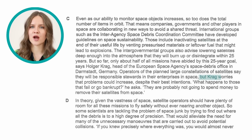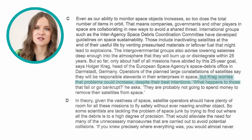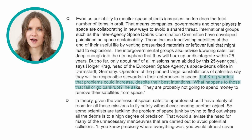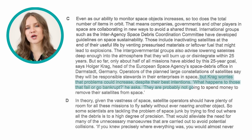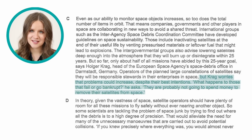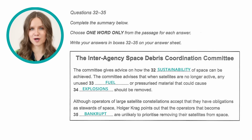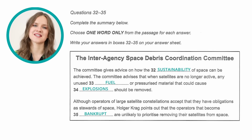But Krag worries that problems could increase despite their best intentions. What happens to those that fail or go bankrupt? He asks. They're probably not going to spend money to remove their satellites from space. That's the part I need. The operators that become bankrupt. So bankrupt is our answer.